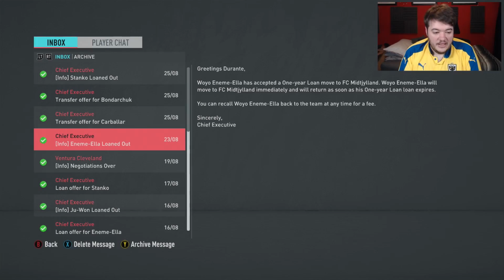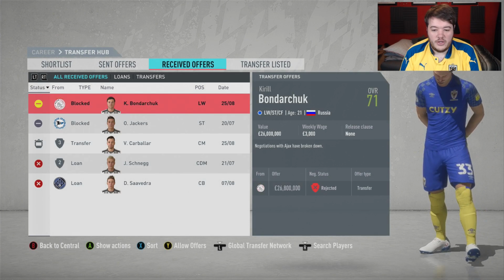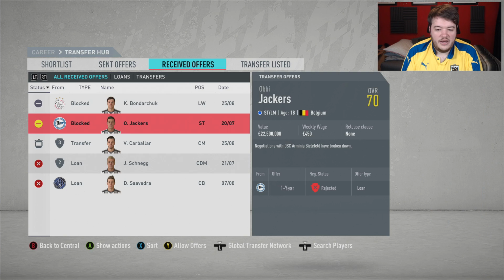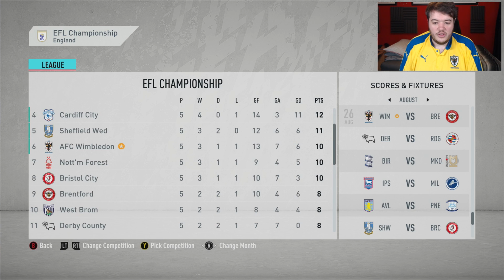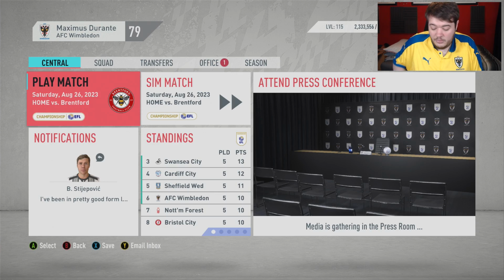Yes, mate. Enemy-Ella's loaned out. Stanko's been loaned out. We had a transfer offer for Kirill Bondarchuk, a ludicrous amount of money. But we are blocking future offers. We want to keep him around for a bit. Valentin Carbiol looks like he's leaving. That's it. Another episode of Youth Squad Legends done. A look at this really early championship table. We are in 6th. Can't read much into that.